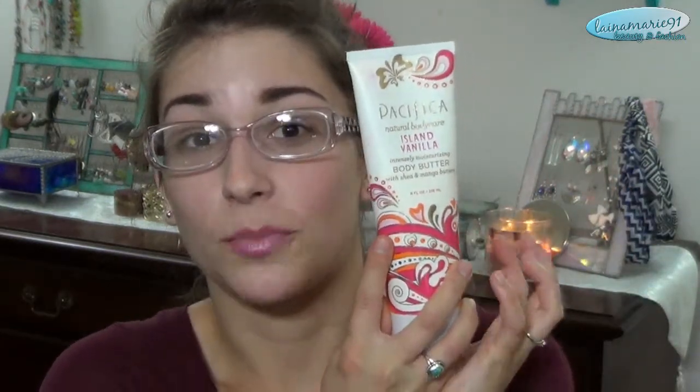If our Ulta just had everything that this line carries in this scent, I would just buy it all. I would love to have a body wash in this scent. I mean, what other things do they have? All kinds of cool stuff. But I absolutely love it. Best scent ever, Island Vanilla by Pacifica.